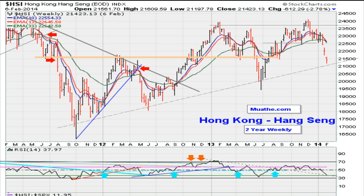Take a look at the Hong Kong market. Earlier we had seen it break below after failing to hold this breakout here, so this turned into a sell. What's interesting is after a couple of weeks we seem to be finding support on this line here, which connects the lows on a weekly closing basis. So draw a straight line, we seem to have found support precisely here, intraday or during the week. That's very interesting.